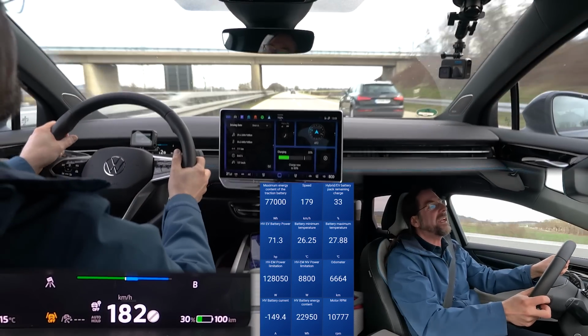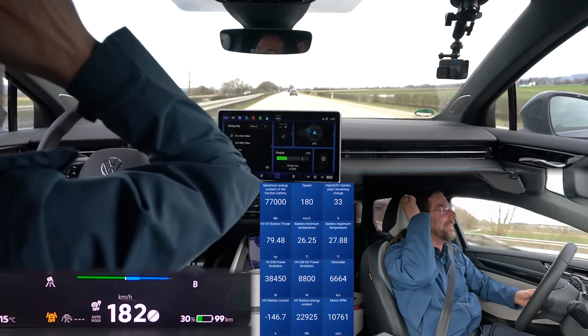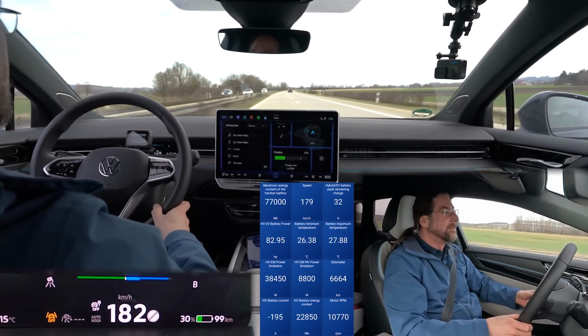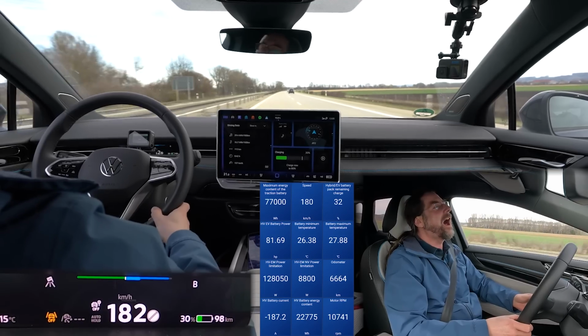An ID.4 gets passed by an ID.7, and it's an Austrian too. Is it a GTX? No! Boom! Loser!